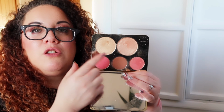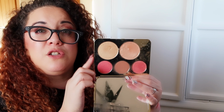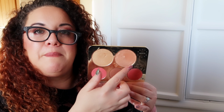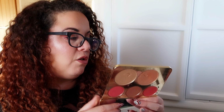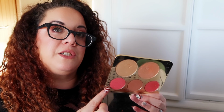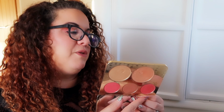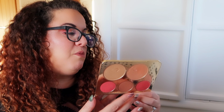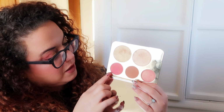Maybe they should start doing that so you remember when you bought them. So in here you got Champagne Pop, Prosecco Pop. So they were the two. Prosecco Pop was new to this palette. Then you got 3 sort of blushes. You got Rose Spritz, which is the shimmery shade. You've got Amaretto, and then you've got Pamplemousse. I like that. These two are mineral blushes, and this one is a luminous blush.